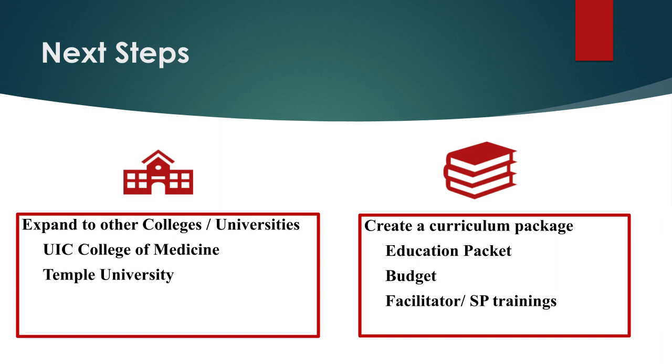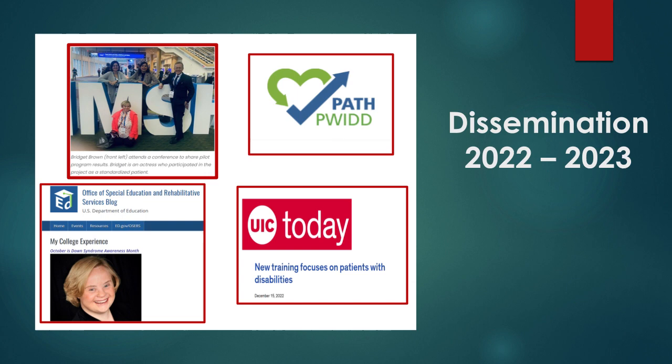The other part is creating an education package, a budget, and then that package would also contain facilitator and SP trainings. We did a lot of training in this project. I failed to mention, even with the PEARLS debriefing model, we did a couple of trainings with our facilitators. And in addition to that, we had some articles and literature on the PEARLS topic that all helped to keep our facilitators somewhat consistent in how they approached each sim feedback session. Next slide, please.